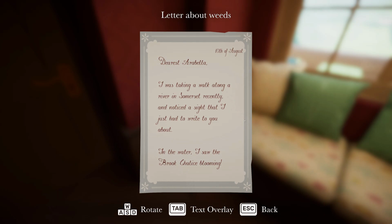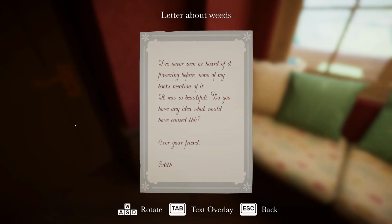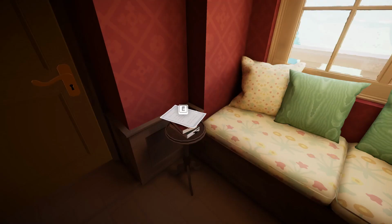Dear Arabella, I was taking a walk along a river in Somerset recently and noticed a sight that I just had to write to you about. In the water, I saw the Brook Chalice blooming. I've never seen or heard of it flowering before, and none of my books mention it. It was so beautiful. Do you have any idea what would have caused this? Ever your friend.